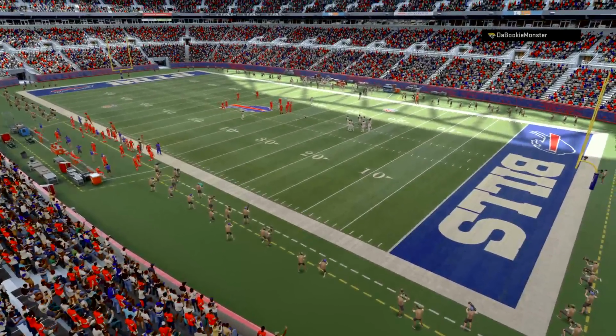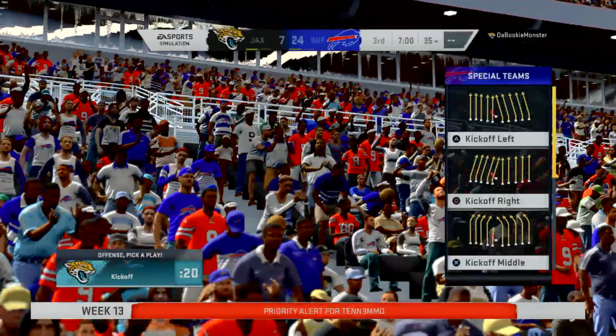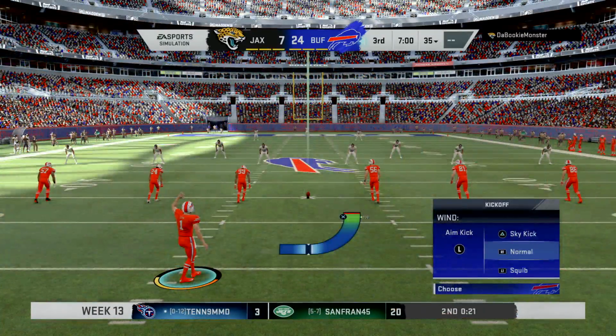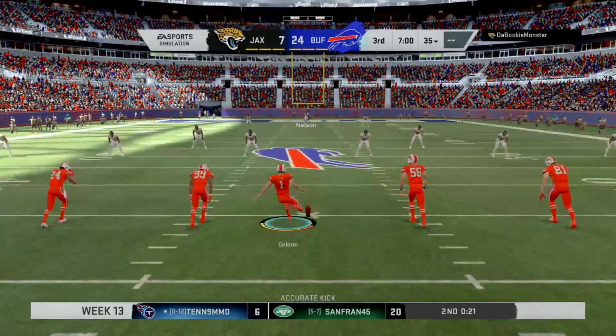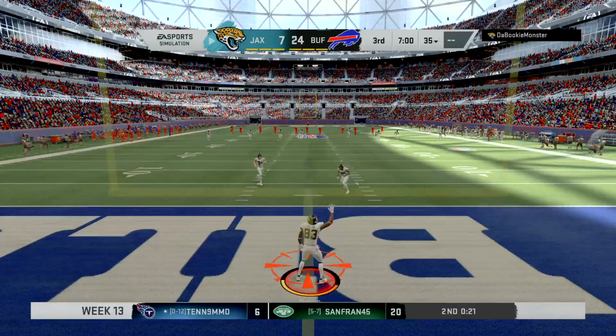Coach. All right, Coach, thank you, and we welcome everyone back for quarter number 3. Both teams appear ready for the fight ahead, and we resume action here in quarter number 3.